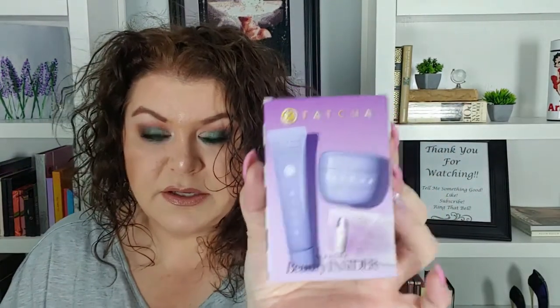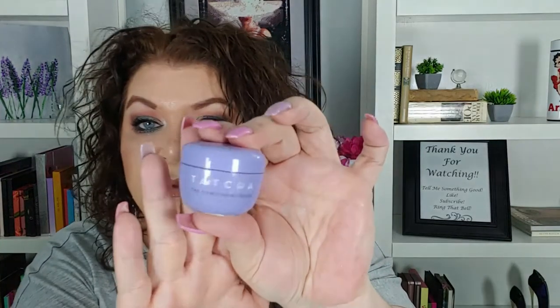And my birthday gift is this little Tatcha set. I love the Tatcha. Is it gel cream? Water cream? What's it called? Hopefully this is it. The Dewy Skin Cream. That's what that is. And oh my gosh, I love this stuff so much. Now this is not what I've had before.